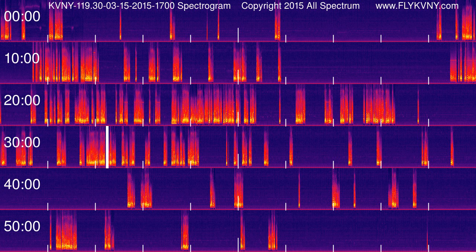Hawker 6 Lima Romeo, clear to land 16 right, looking for the traffic. Hawker 6 Lima Romeo, I didn't clear you to land yet, but you are clear to land 16 right. Sorry about that, clear to land now 16 right, Hawker 6 Lima Romeo, looking for the traffic.